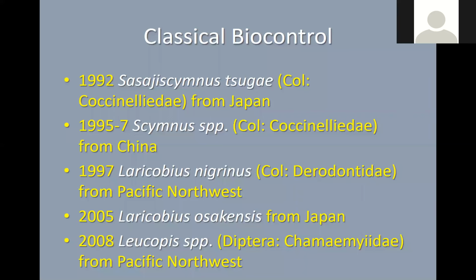Interestingly enough, in China they found very few Laricobius. It's mostly Scymnus, whereas the Laricobius nigrinus that we've been working with comes from the Pacific Northwest. It was brought over from a hemlock seed orchard in southern Vancouver Island by Lee Humble and Scott Salom, and they've been working with it there at Virginia Tech for a while.